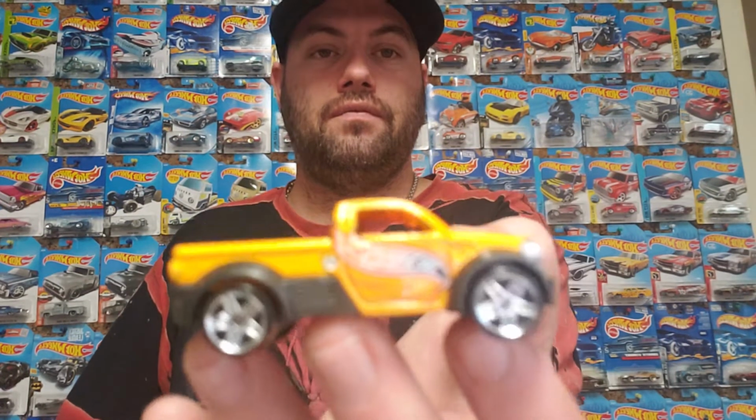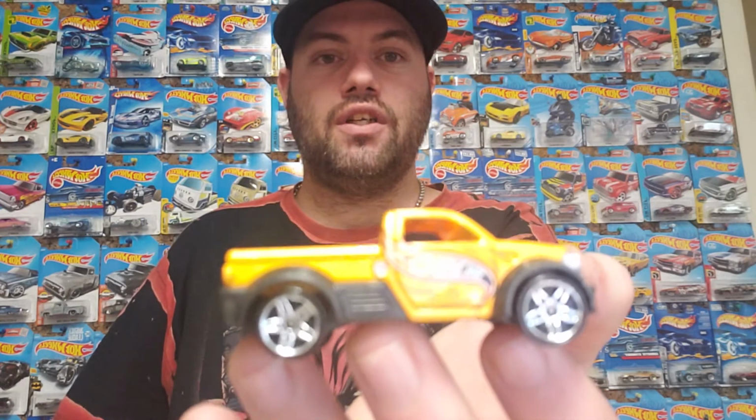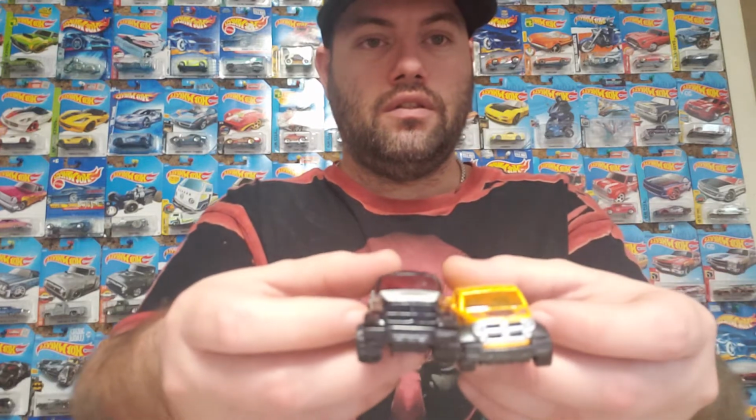Up next, we have another Dodge product. This is called the Dodge M80 Pickup. Pretty cool looking truck. Almost like a smaller version of the Power Wagon, kind of. Kind of the same idea, the front end of the Power Wagon. It really looks like a smaller version of the Power Wagon. Kind of cool.